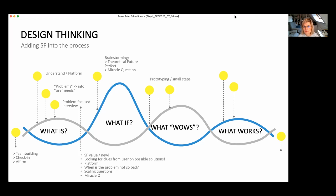Prototyping, we still have to build the prototype, I like to tell them that this is a small step forward. So we're not building the end solution, the perfect future right away. We're building some small step that's going to allow us to test our direction. It's going to show it to people. And so in that way, we're taking a small step towards the future.